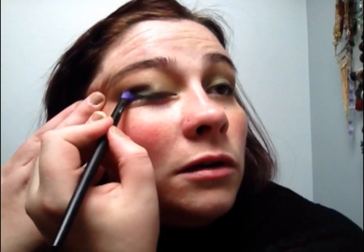And what I'm going to do now is I'm going to grab a wee pencil brush and I'm going to go in with that olive colour again that we put all over the lid. And I'm just going to smoke it out so it looks like there's definition but there's not like a clear line of liner, you know.